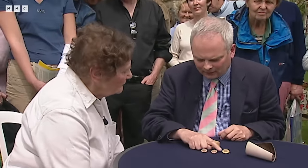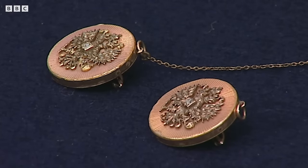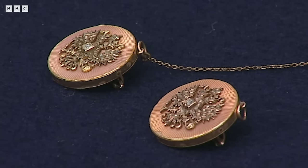Really? My goodness gracious me. Nothing to do with intrinsic value, nothing at all. These, I believe them to be Fabergé from a technical basis, really, and as souvenirs of Nicholas II, which is absolutely certain, I think we can go a bit mad again. £8,000 to £10,000 for those.